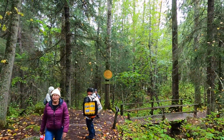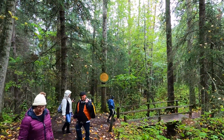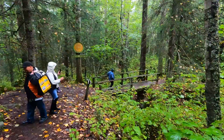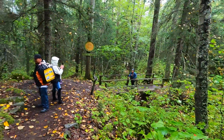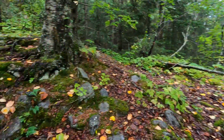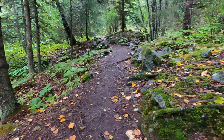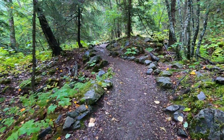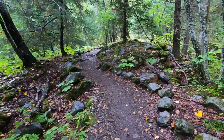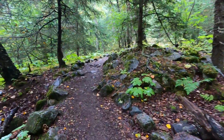Ooh, so we came to a fork in the road. It says choose your trail, streetcar, cemetery. There's a bridge there. Whoa, she's pretty unstable. Jump! We're on this trail going to Lower Reed Falls, not Upper Reed Falls, which is further up the trail. But I think we're almost there.